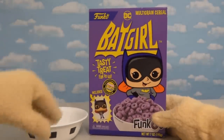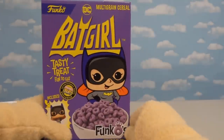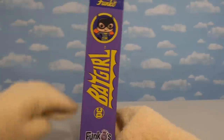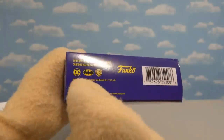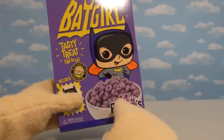Alright, next up is the Batgirl cereal! Oh neat, and this comes with a little figure too! Oh, I love it! But here we have Batgirl on the front. Neat, this is also an Entertainment Earth exclusive. On the side, super cool artwork. We got a purple maze on the back of this box. And let's see, yep, on the bottom we have the same logos. Super cool, and oh neat, look, this time we get purple cereal.